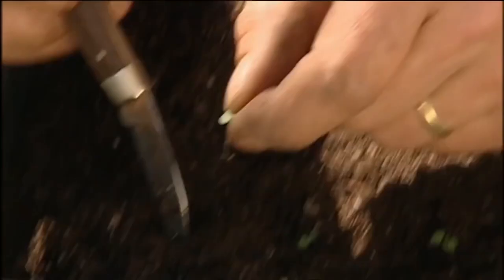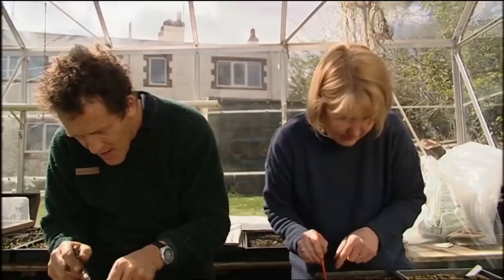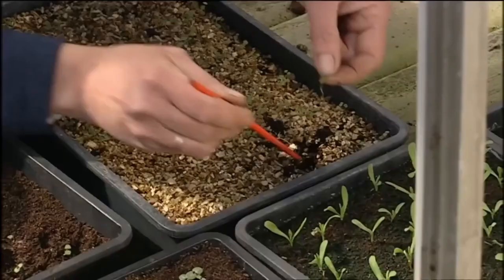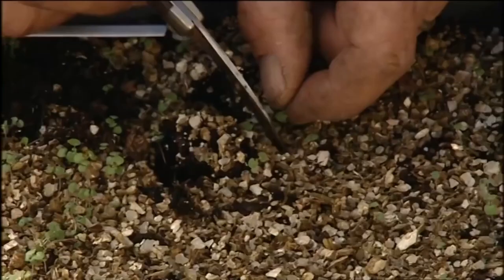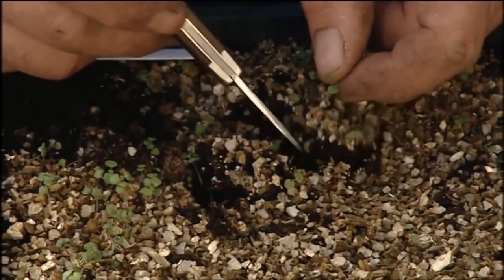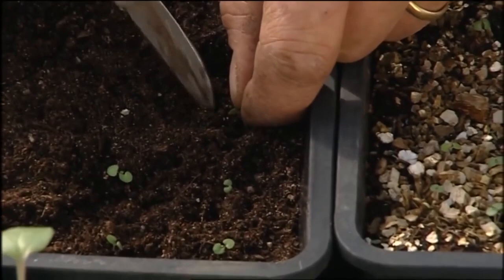So we're just taking these, holding them by the leaf, gently easing them in, nice and deep. And don't firm them in, that's the crucial thing, isn't it? Now, this compost has got a bit of sharp sand in it, hasn't it? Yeah, and a bit of grit added as well. You don't add any nutrients at all at this stage? No.